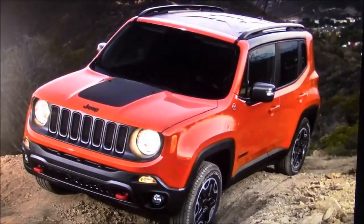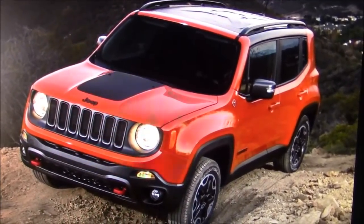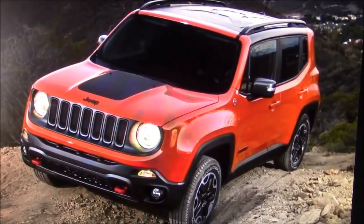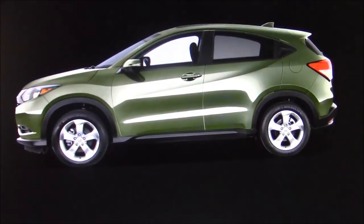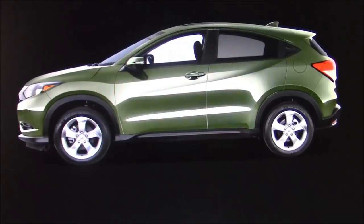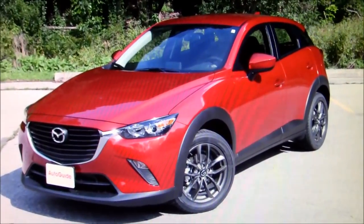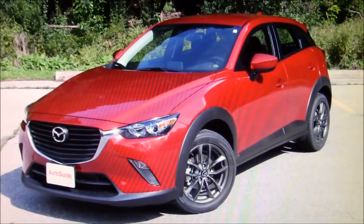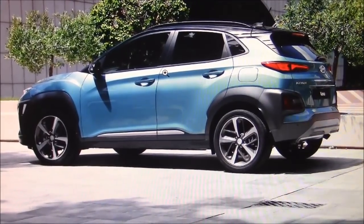The EcoSport faces a lot of tough competition. For instance, this Jeep Renegade, starting at $18,000. Although in all fairness, you do have to pay an extra $1,000 for air conditioning. Let's say 19 grand. Then we have the popular Honda HR-V, starting at $19,750. The Mazda CX-3 at $20,000. And the Kia Kona, starting around $20,000.